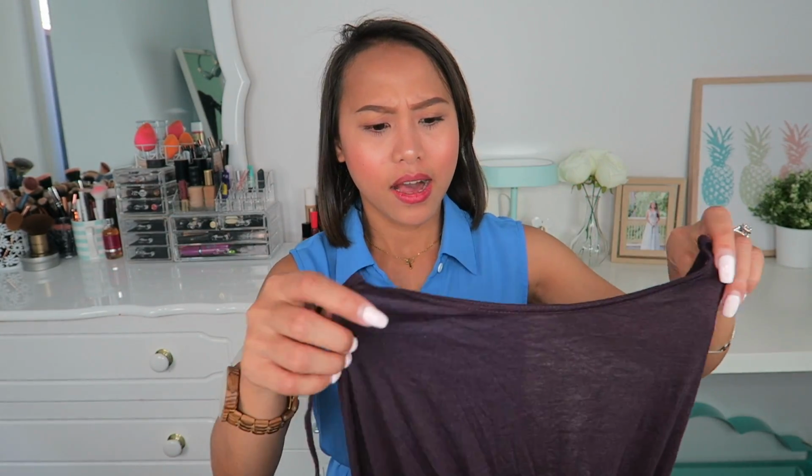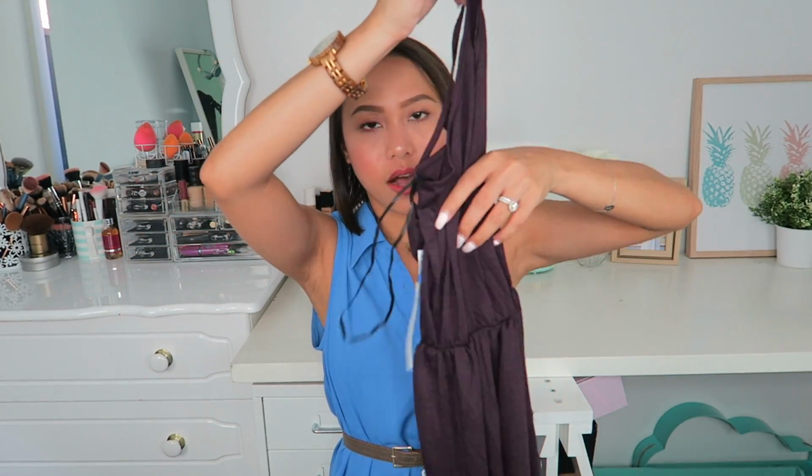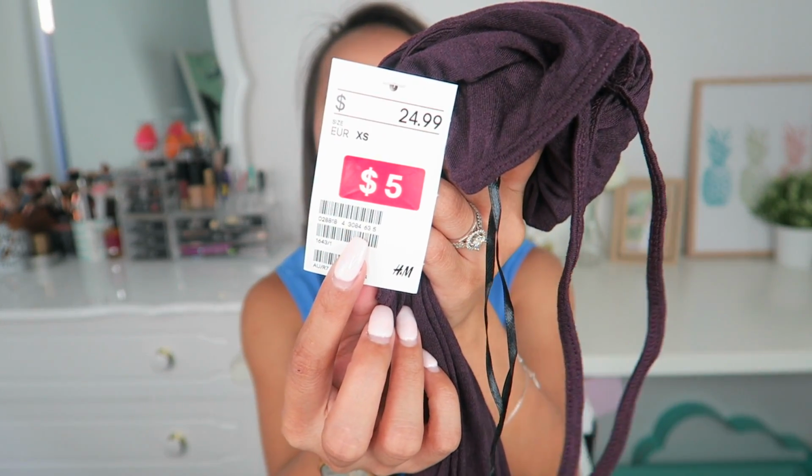Ito na naman tayo. Di ko na maalala talaga yung mga laman, guys. Okay. Sobrang ganda nito. Hindi ko na siya tinry, pero sure ko kasi na kakasya sa akin. Kasi this is extra small. So, it is a maxi dress. Aside from rompers, I'm really into maxi dresses as well. And sobrang ganda ng kulay nito. Oh, parang may pagka-deep burgundy. Really nice, breathable material. And this was originally $24.99. I got this for only $5. Nandun siya sa sale rack.